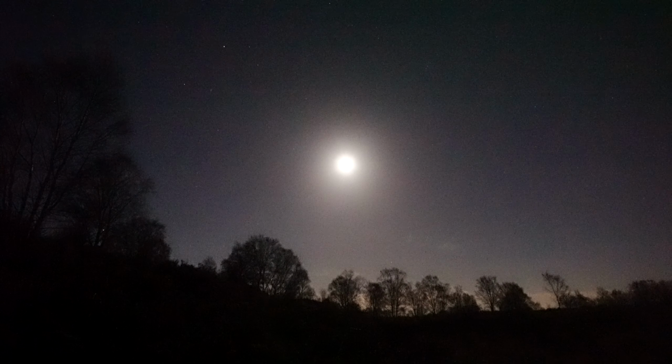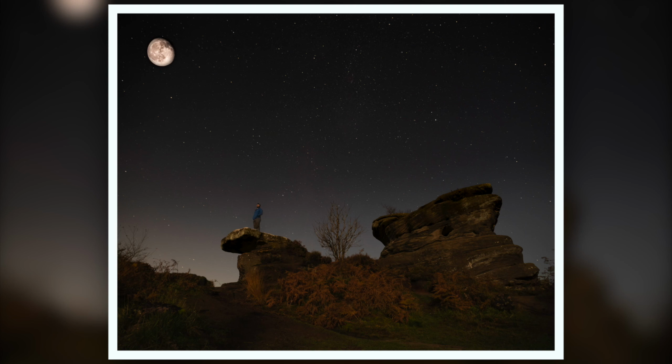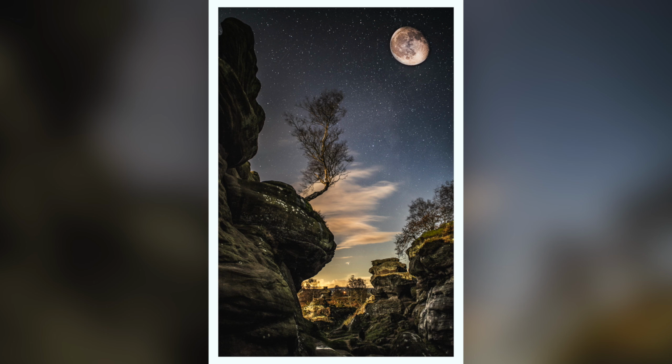So yes, here's the incredibly bright moon which I shot. I took 70 photos, I stacked them in Photoshop, and that's how the moon was looking. So I thought I'd make a composite and stick it in. That photo of me sitting on the rock, and then this photo, which I'm quite happy about, but a few people got overexcited when I posted it on Instagram because I forgot to say that it's a composite.